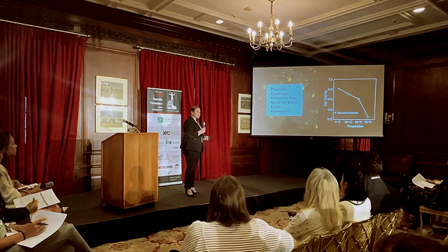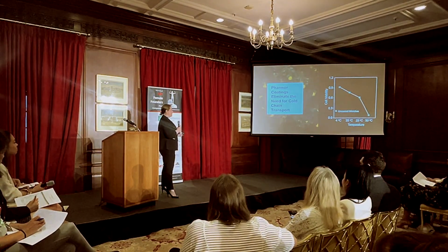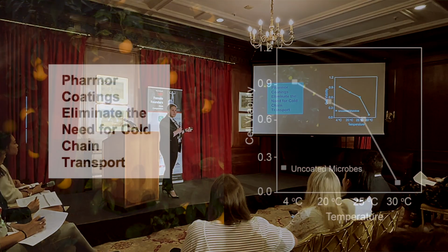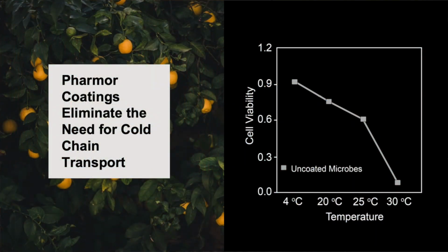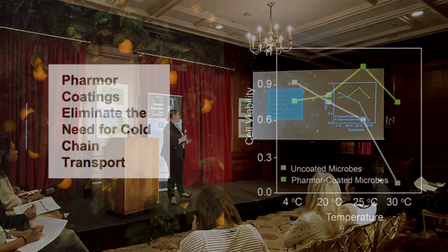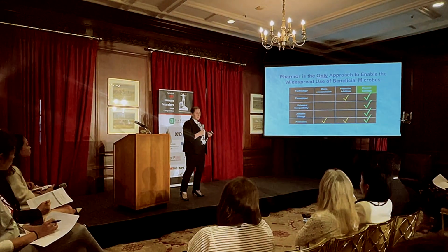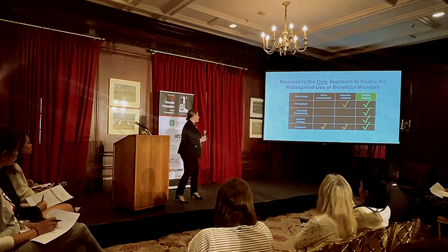Additionally, our coatings are uniquely effective at protecting against heat. We can see here for uncoated microbes, they die if they're not refrigerated. In contrast, our coated microbes not only survive, but thrive at temperatures even above room temperature, removing the need for a cold chain. And this is why we are the only effective technology to protect microbial fertilizers.